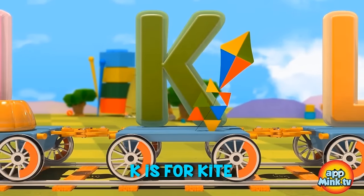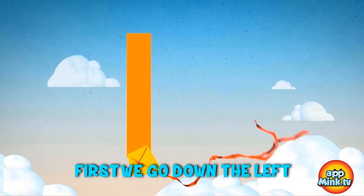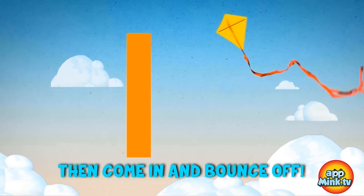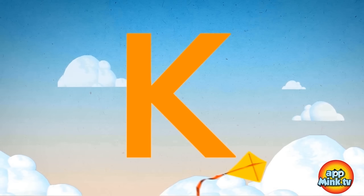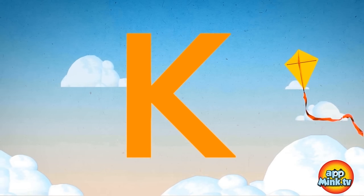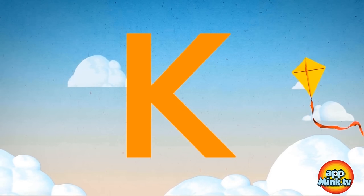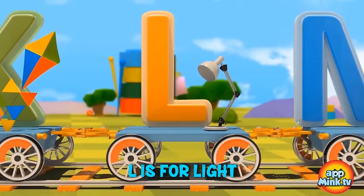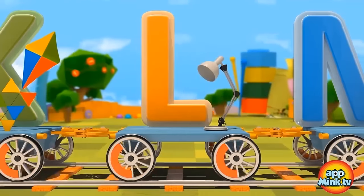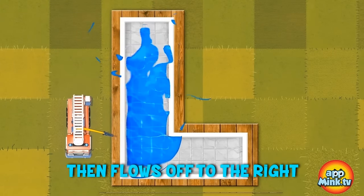K is for kite. First, we go down the left, then come in and bounce off. L is for light. The water falls down, then flows off to the right.